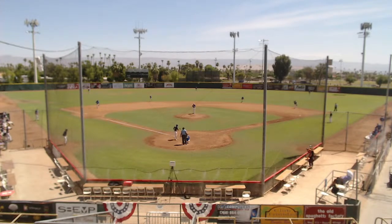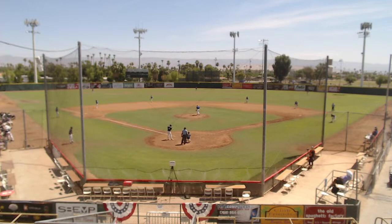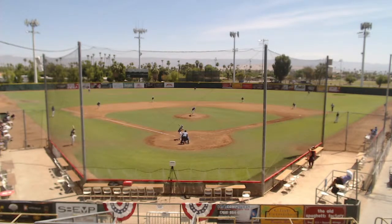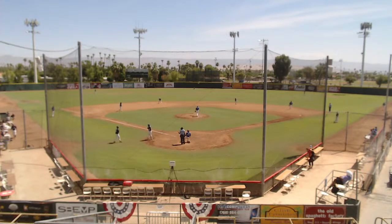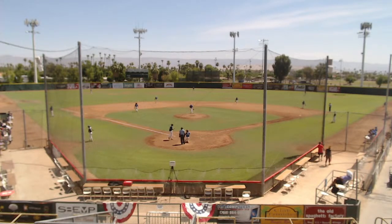See Andrew Savoy warming in the Blue Sox pen. No time wasted, goes with another breaking ball missed downstairs. The 1-2. Swung on and missed. Man, oh man, Patrick Sweeney. Tied him up inside with the fastball once again. It's the 4th strikeout for him today.